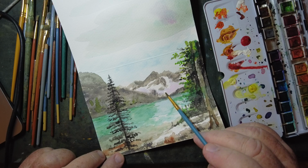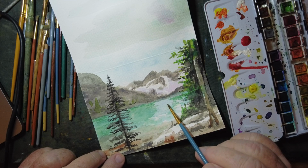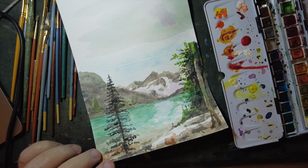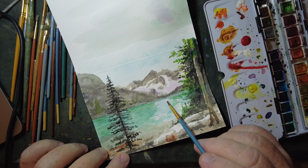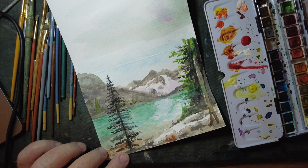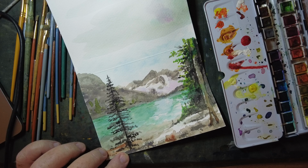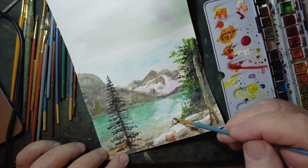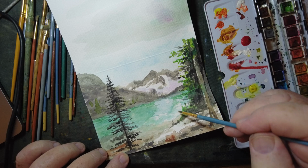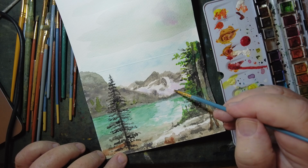All right, just got to add some. And then I got to add some to the water, I think. Just a little bit of that white reflecting in the water. Come on, brush. Don't disappoint me now. Oh well, this might not be working. Just adding a little white to this. I don't think I really need to, but I'm doing it.